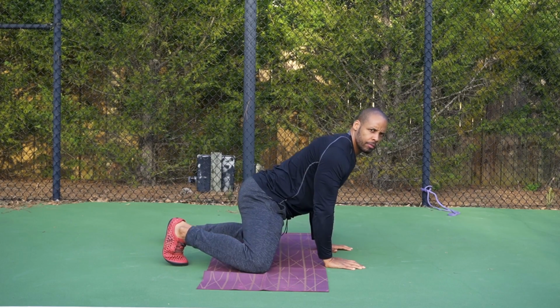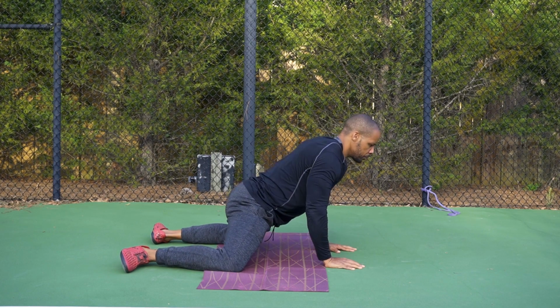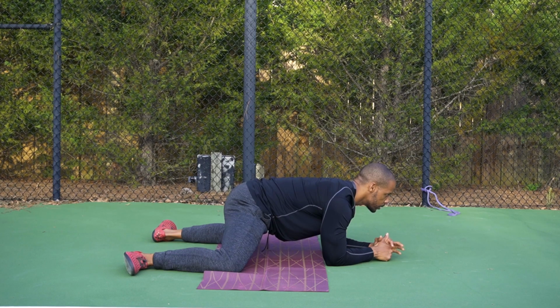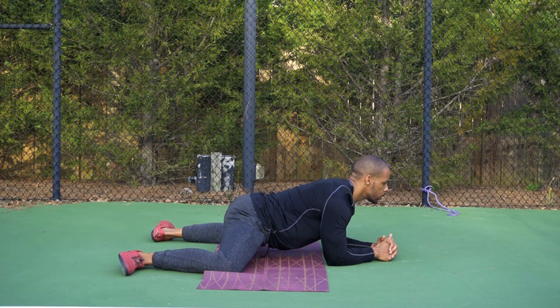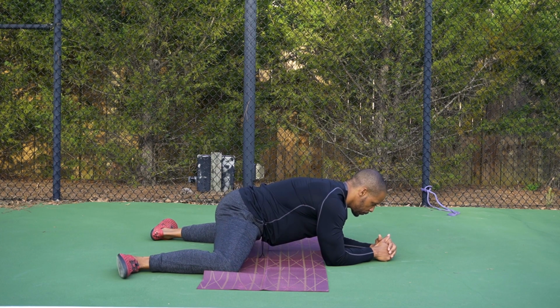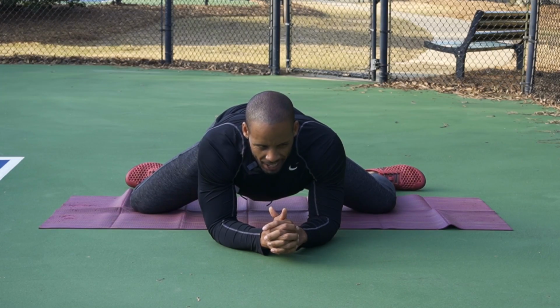You can support yourself with straight arms, or you can lower yourself onto your elbows. And you want to roll back into the most sensitized position, right? So we're looking for the place where we feel that kind of pain reflex arise, or pain sensation. And then we're going to roll back into that.